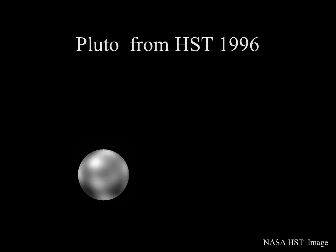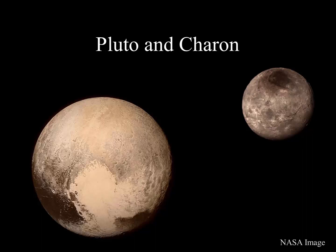Pluto is likely the most studied of all the Kuiper belt objects. In 1996, this was the best image that we had of Pluto. Actually, it was more of a light intensity map than it was an image. We can barely see any detail. In 2015, the flyby of the New Horizons spacecraft changed all of that. Now we know Pluto and Charon are a dynamic binary system with tall mountains, impact craters, smooth, ice-covered plains, and many other interesting features.